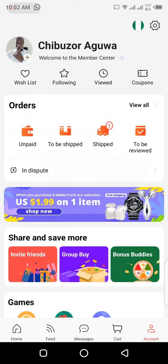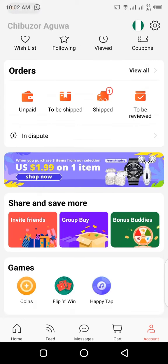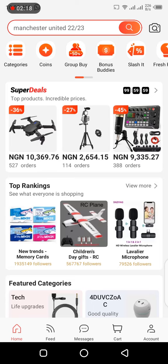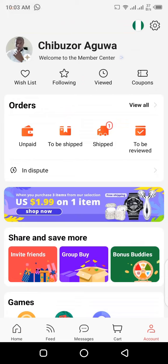Now, if you go to your home screen, as you can already see, Chibuzo Agua is boldly written on this account. It's my account, and I make purchases using this very app. That's why I say let me shoot with the mobile app. On this home page, where you see a display of products, always navigate to your account page. If you look down below, you see up to 5 icons. Just tap on the account icon and it will take you to this page.